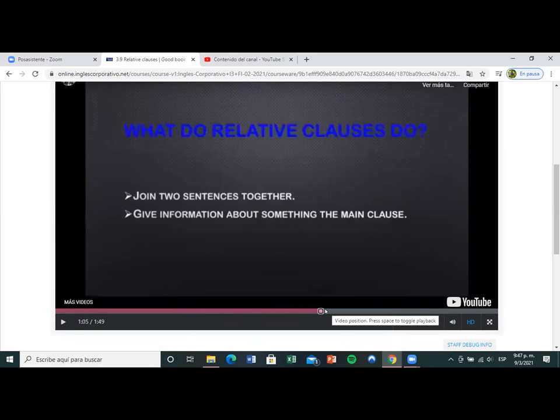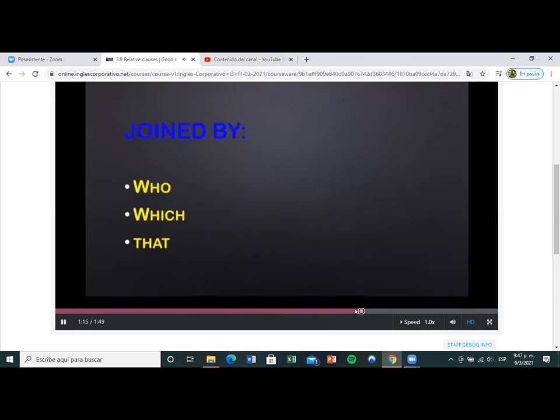Yes, it made sense. Okay, so exactly as it says, we join two sentences together. We give information or more details about the main sentence. That's the focus of it. Here's a couple of parts that are important for us to see. Clauses are joined by relative pronouns. There are more, but the ones that we're going to be studying today are who, which, and that. Remember, who is only for people, which only for things, but that for people or things. It's not a difference in meaning.